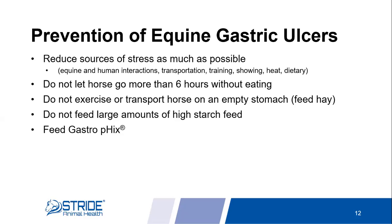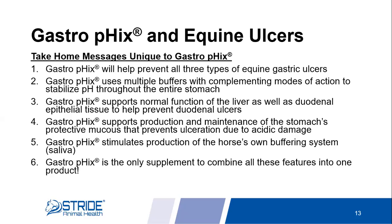So as a way to help prevent those, Gastrofix is a great product to incorporate into your program. So your take-home messages that are unique to Gastrofix. Don't forget, it's one of the only products that's going to address all three types of equine gastric ulcers: the squamous or non-glandular ulcers, the glandular ulcers, and the duodenal ulcers. We use multiple buffers that have complementing modes of action to stabilize the pH throughout the entire stomach.